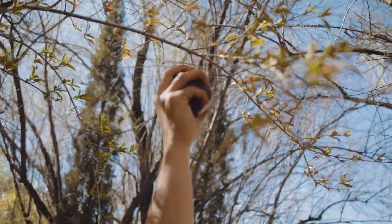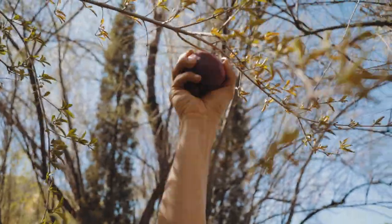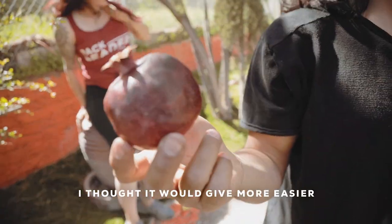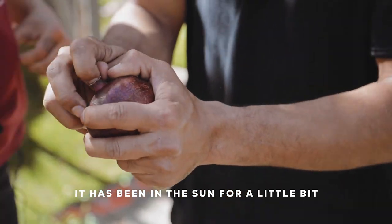Let it go. You try to pick it off like an anime? Yeah, bro. I thought it would give more easily. Let's see if this is still good. It has been in the sun for a little bit.